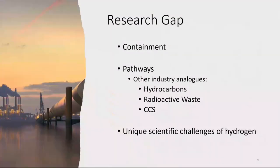We identified a gap, though, in the literature that currently exists, and really it's about understanding containment. How could hydrogen be safely stored in the subsurface? If hydrogen was to unfortunately leak from the subsurface, what are the pathways that hydrogen might take through the overburden of a storage site towards the surface?